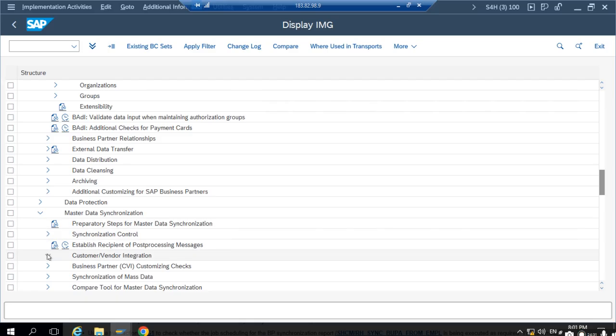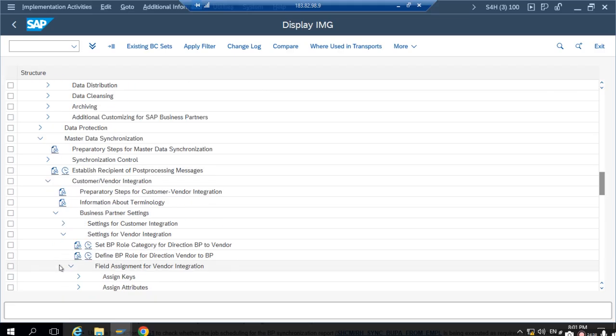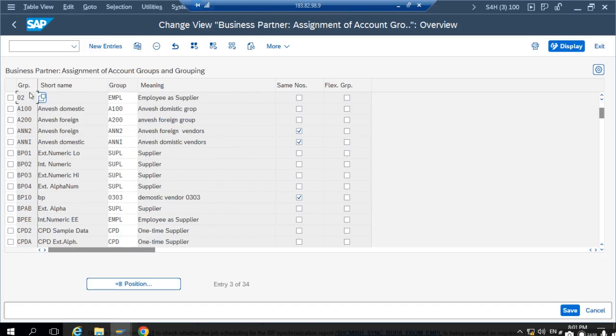Under Master Data Synchronization, go to Customer/Vendor Integration, then Business Partner Settings, Settings for Vendor Integration, Assign Keys, and Define Number Assignment for Direction BP to Vendor. Click on execute. Here check what vendor account group is linked with our business partner grouping. Our business partner grouping is 02. For this 02 grouping, this vendor account group is linked, and the same number checkbox is not ticked. It means the business partner and vendor will both have different numbers. So now we identified that the vendor account group is EMPL.